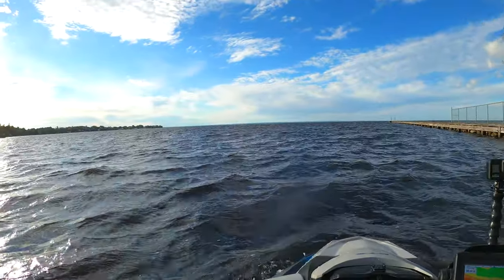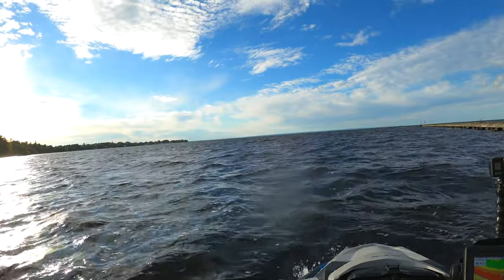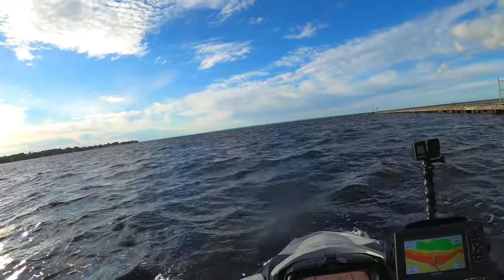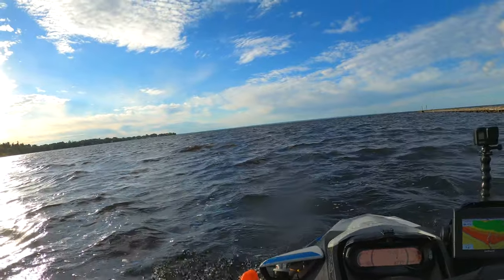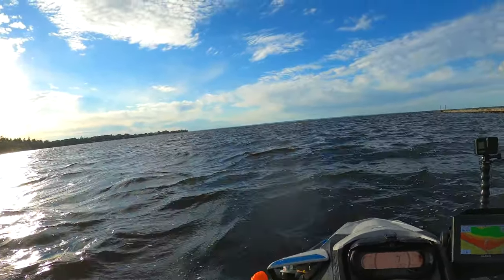Alright, guys, well, this is how quickly Lake Simcoe can change on you. Oh man, it's choppy. Alright, guys, we're gonna try and get out and make our way back to the ramp and not get too soaking wet. So wish us luck.